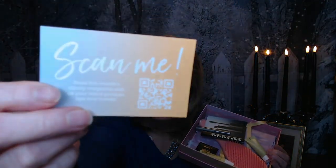If you got this box this month, did your scan me QR code work for you? I think I saw some people that it didn't work. Again, it's a white one, so maybe the lighting in the room or something affects whether your phone can pick it up. I don't know, you know me, I'm not technical. But anyway, that was everything in my box.